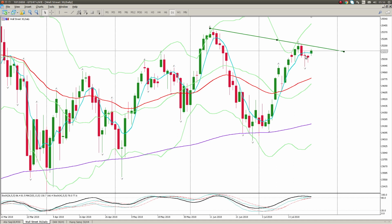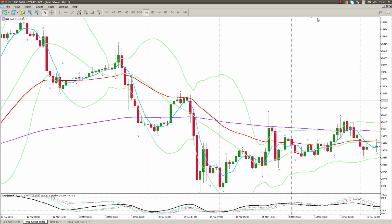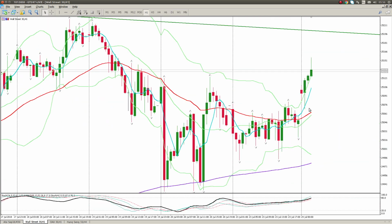So any longs that I do have here are not held overnight, and they definitely are taken at as low a level as possible. Let's just get right down to the 1 hour and see what we can trade today.